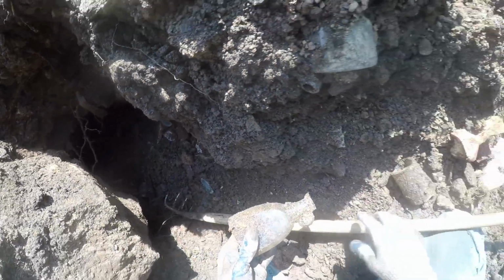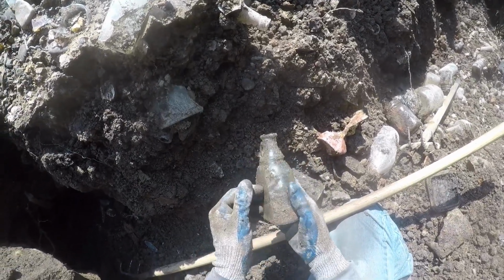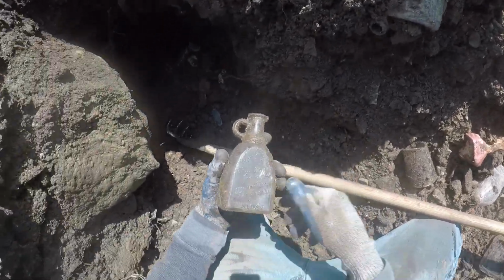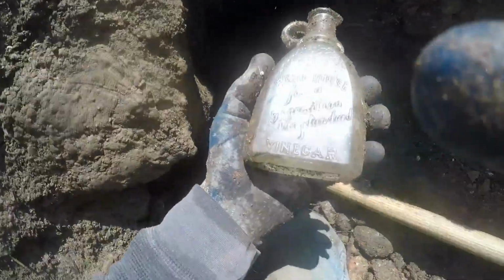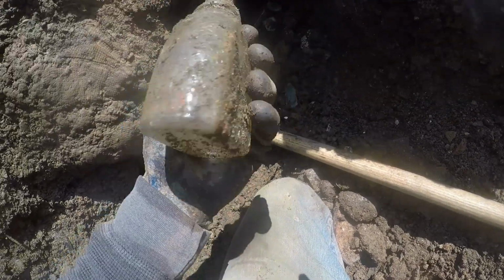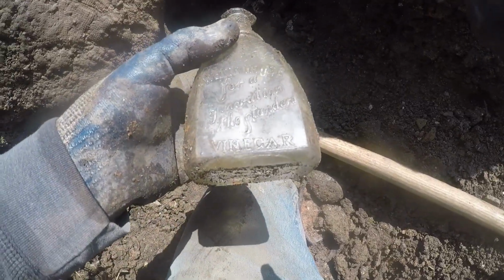Get out. I think I got a good find digging it out. Oh, I did, if this ain't broke. But hopefully this has white. It's embossed. All right, what is this? Oh, right. White House. For a generation, the standard vinegar. It doesn't have the White House on it. I don't know that I haven't found this.